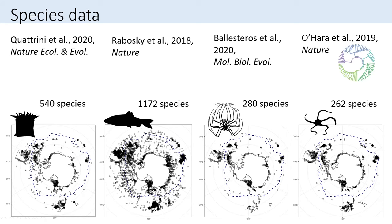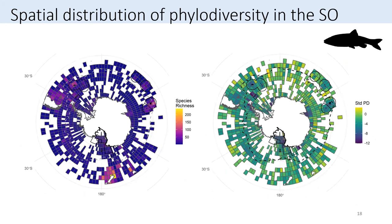These phylogenies are dated in time, but sometimes some species from my occurrence data are missing, so I had to add them myself. I found an automated way to do it called phylogenetic imputation, which does it randomly, but many times. So on average, it's quite a nice way to do that. And then I calculated phylogenetic diversity in each grid cell, which I considered as a community living together.